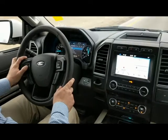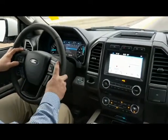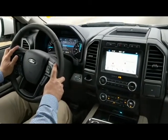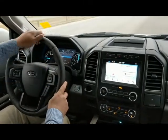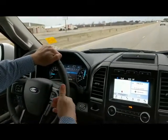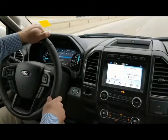You have your trip 2, where you can set another second trip if you want to, your fuel economy, all the rest of that. Then you also have your adaptive cruise control. You have some options here that allow you to set the distance between you and the vehicle in front of you. So when you come up on a vehicle, the vehicle slows you down itself and keeps you at the distance that you would like to be from that vehicle in front of you.